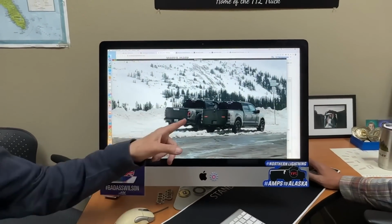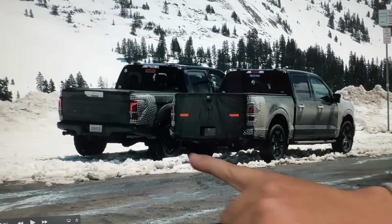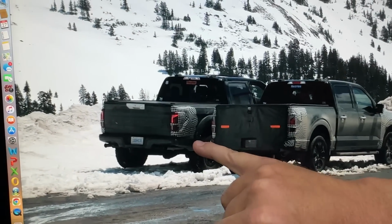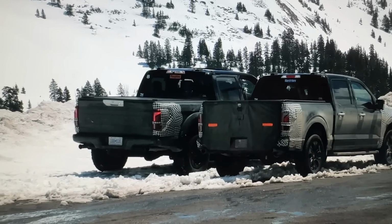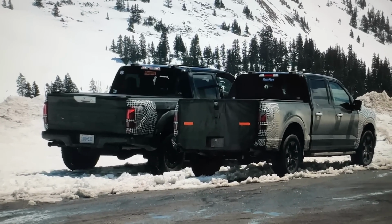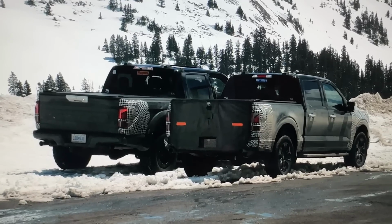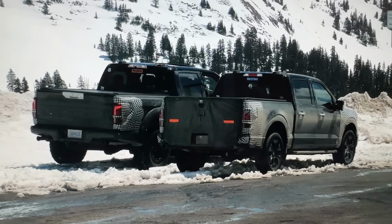So obviously the one on the left is pretty obvious. It's a Raptor, right? It's taller, it's wider. Yeah, and you can see the fender and the marker light on the rear fender right there, which makes it a wide body, and it is a Raptor. Now the first thing that I noticed now that I'm watching this video is those taillights are different, aren't they? They remind me of something. Yeah, and they have a little bit of camouflage on them, right? So why are they trying to cover this up?